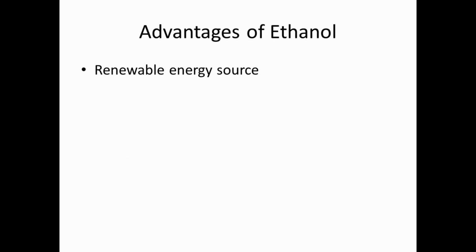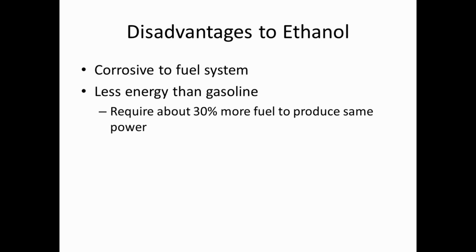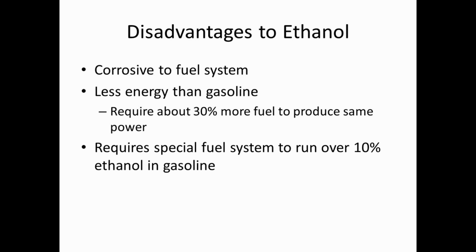So the advantages of ethanol: it's a renewable energy source, we have our high octane rating, and it's a lot cheaper than gasoline, believe it or not. Now the disadvantages to ethanol: again, like methanol, it's corrosive to the fuel system, not nearly as bad as the methanol. And it's got a lot less energy than gasoline. It requires about 30% more fuel to produce the same power when you're comparing pure ethanol to gasoline.